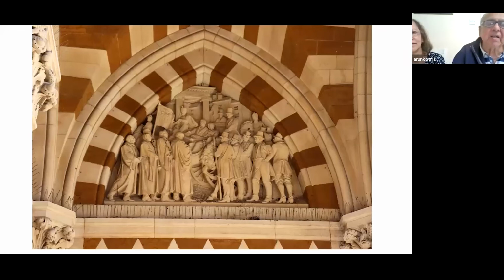This is another beautiful sculpture in the Guildhall, which shows Mr. Barwell receiving Queen Victoria to Northampton when she visited. Now, Barwell was also a Liberal Party member. He was a mayor of Northampton. And at that time, like Bradlaugh again, there was a lot of Liberal association in Northampton.